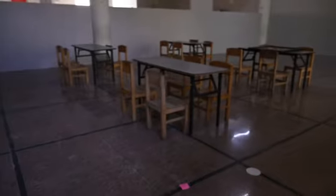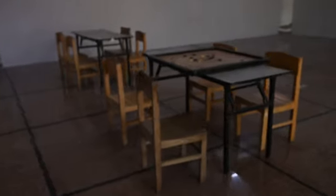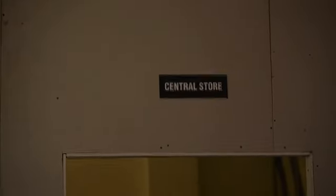Okay, next facility is the boys common room. So we are moving inside the boys common room, and we do have table chair for the boys, and the carom board and various other facilities. And in the boys common room, we have a central store also here.